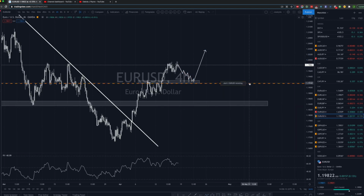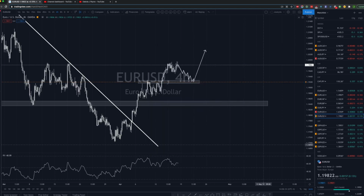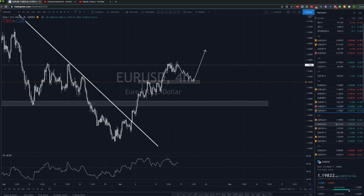So yeah, I'll probably raise my alert just a little bit. Yeah, around there, that looks okay. So if price pulls back into that level, then I'll get alerted and look for some trading opportunities if they do set up.